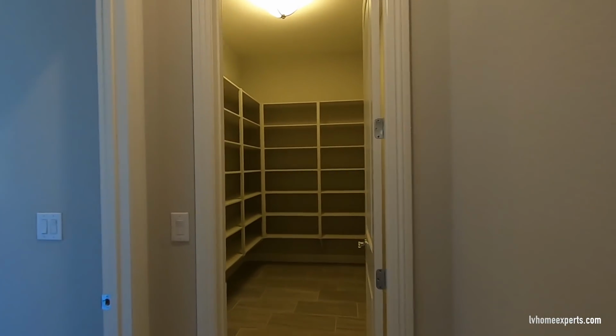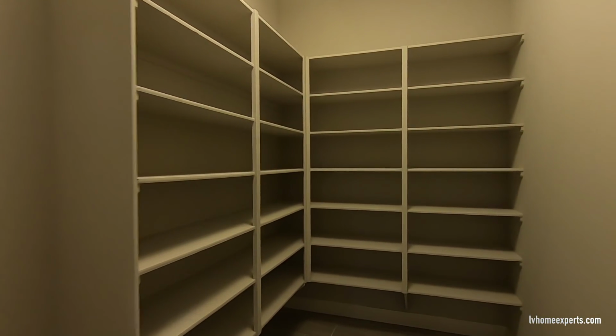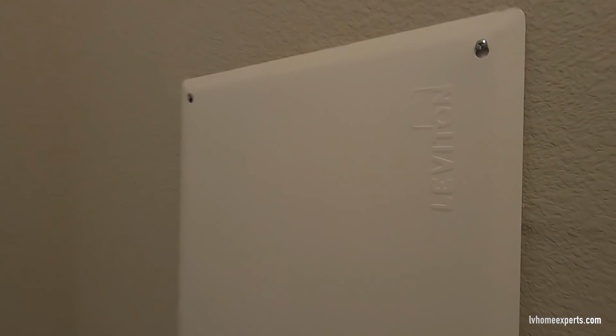Now we got some storage space. Look at this storage space. Okay. Now here's your AV room. Okay. Or VA room, whatever you call it.